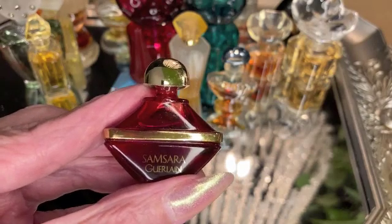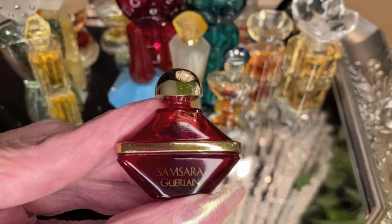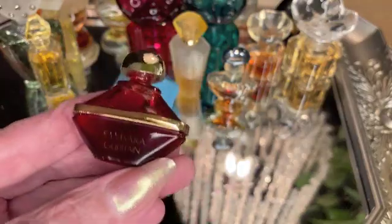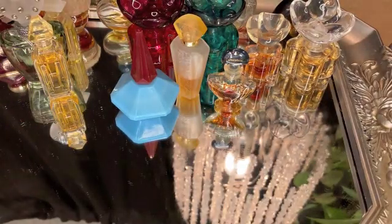The other one that a man reacted to was Ciara. When I was working as a waitress as a teenager, one of the other waitresses came up and said, what is that perfume you're wearing? It's turning my boyfriend on. So there you go. That's another sexy one.